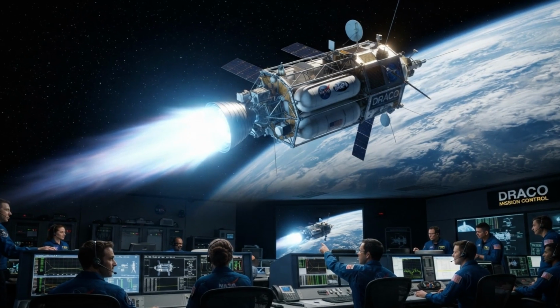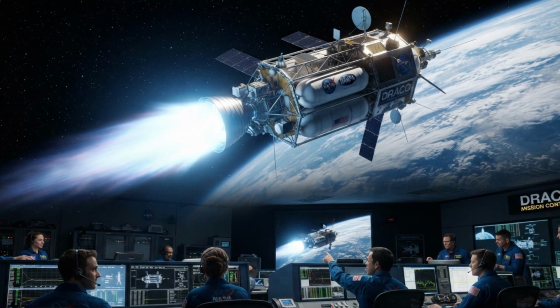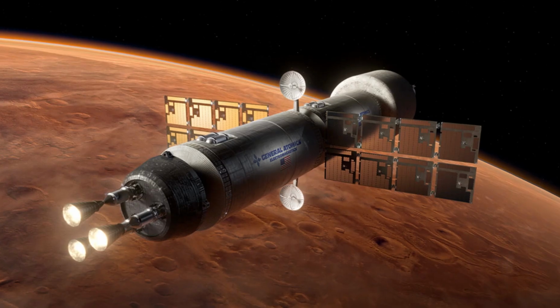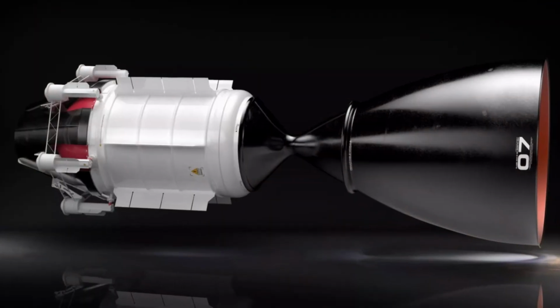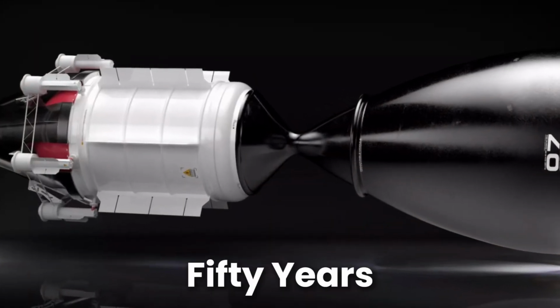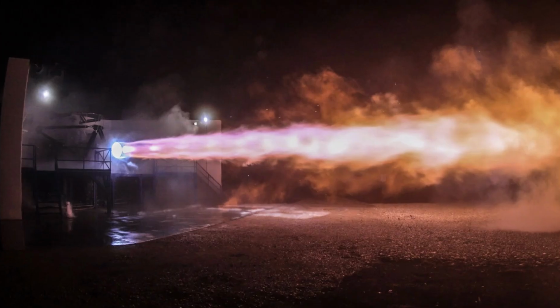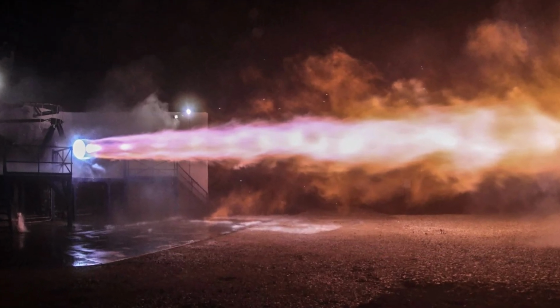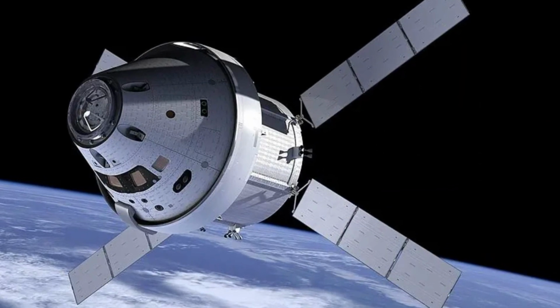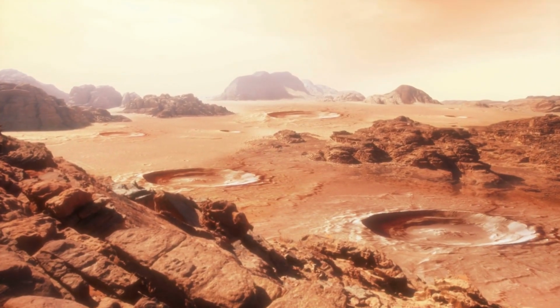If successful, DRACO would have marked the first live demonstration of a nuclear thermal rocket engine operating in space in history. A genuine milestone, more than 50 years in the making. Zoom out. And this technology isn't just an engineering flex. It's core to NASA's actual roadmap for sending humans to Mars.